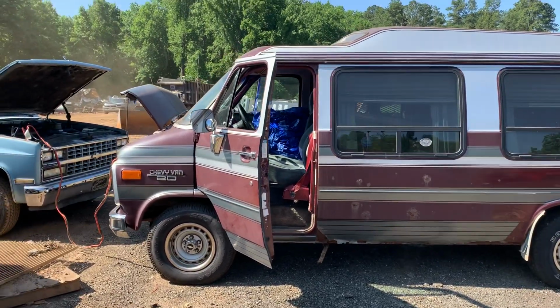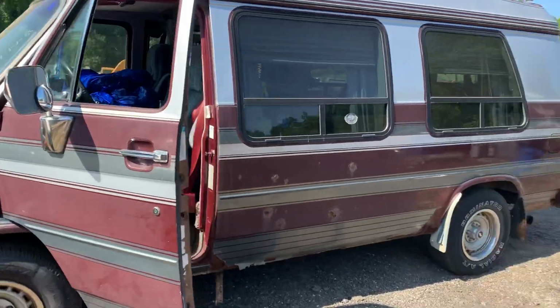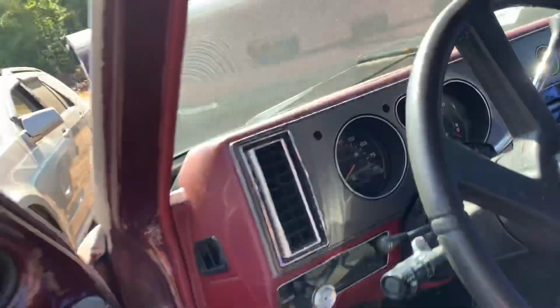Everybody wanted to see this high-top Chevy G20 van, and we're gonna have to show it quick because I have sold it. That's right, boys and girls of the internet, I have sold it. So check this out.